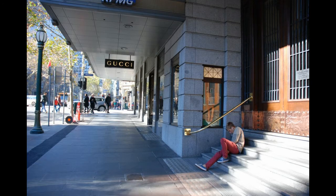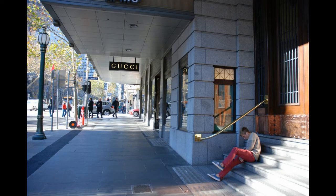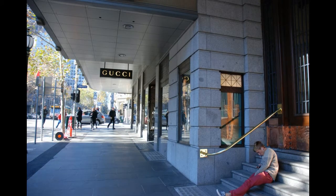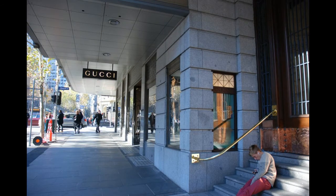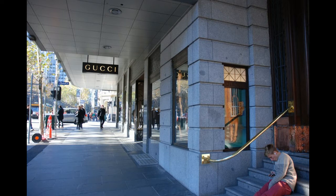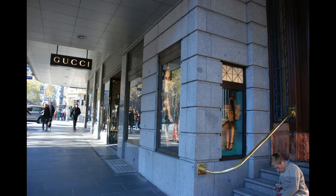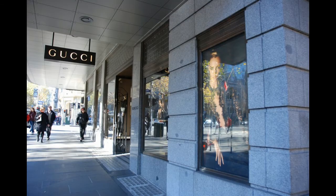And I'm not a huge Gucci fan. I don't think Gucci is true luxury like the brands I really love. I don't think it's luxurious enough. But they've got a great store, and it adds to the ambience.